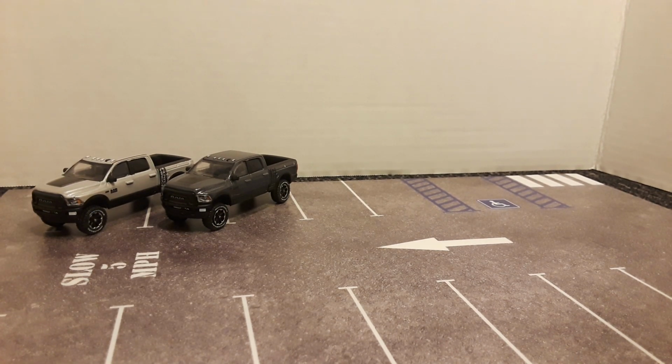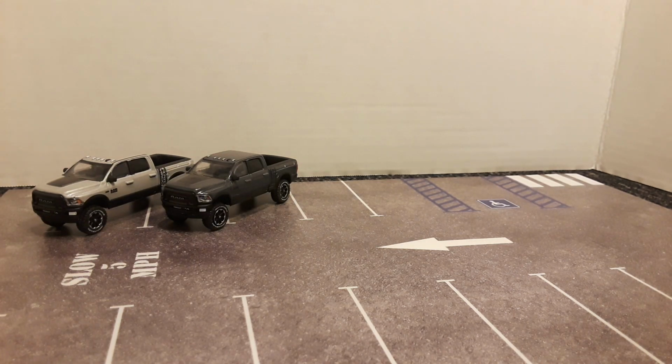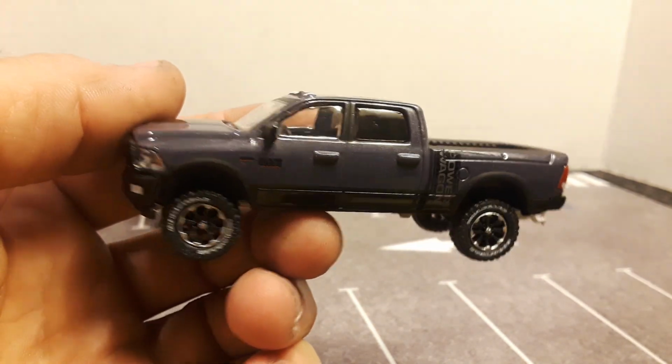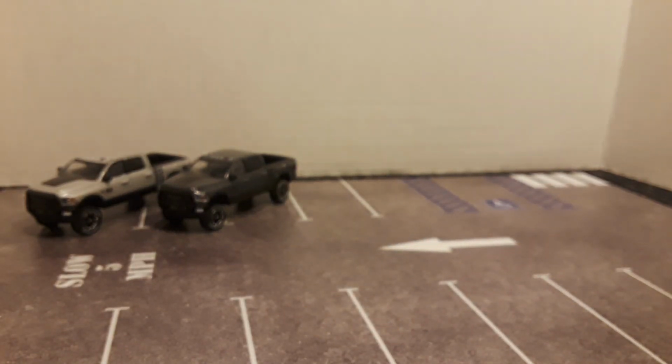And there's one more, which is supposed to be like a plum color. I bought it loose from Surplus Goodies. So you can see, looks a lot like the gray one, but it has a purple hue to it. It has oil on the hood with a paint defect.